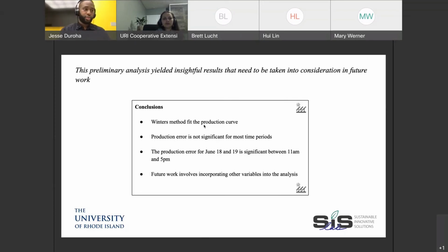And in this situation, with the days considered, it worked well. Both systems, their production error was following similar distributions. However, in situations where there were mechanical issues due to inverter clipping, we were able to see those significant deviations.